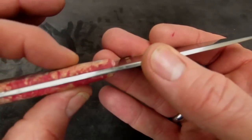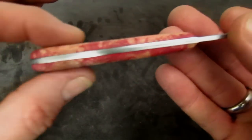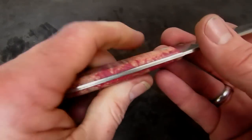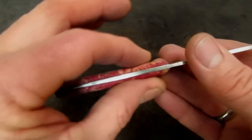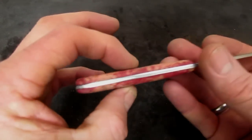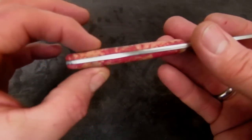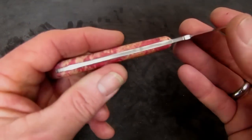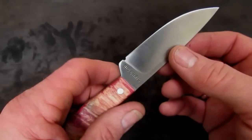Kind of interesting though, the way he did his side to side contours. There's sort of a fat spot right here, which isn't necessarily where I would have put it. Then it tapers down toward the front, and then the knife actually gets narrower through here. And then it fattens back out at the end. Kind of a strange place for a palm swell, but I understand your difficulty there, Drew. Trust me, I do.